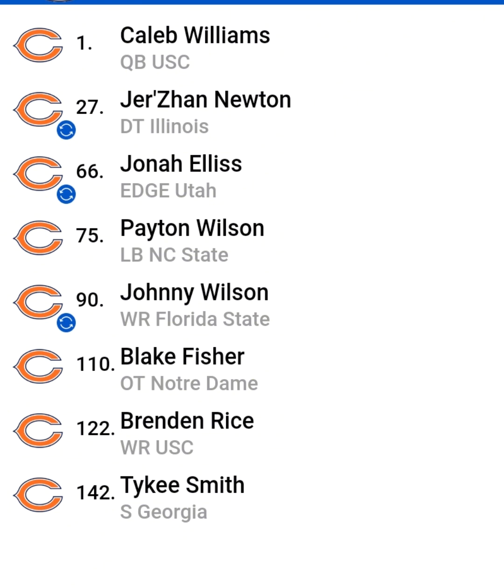The depth for receiver is really falling apart with Darnell Mooney probably gone, having DJ Moore now become the star player pretty much. You're going to have to need somebody on the other side. That being said, like I said in the other video, you got to address tackle.